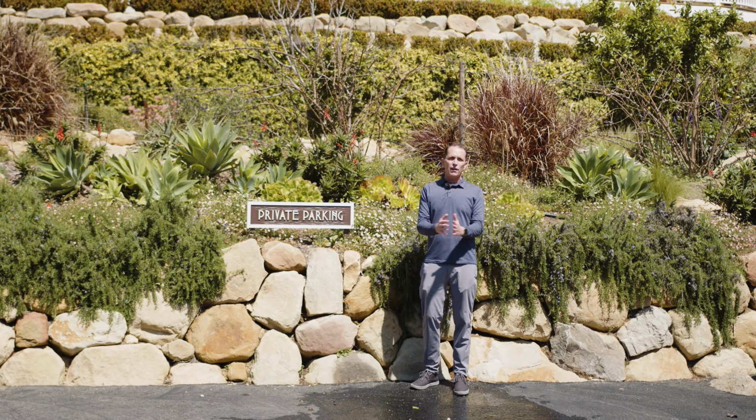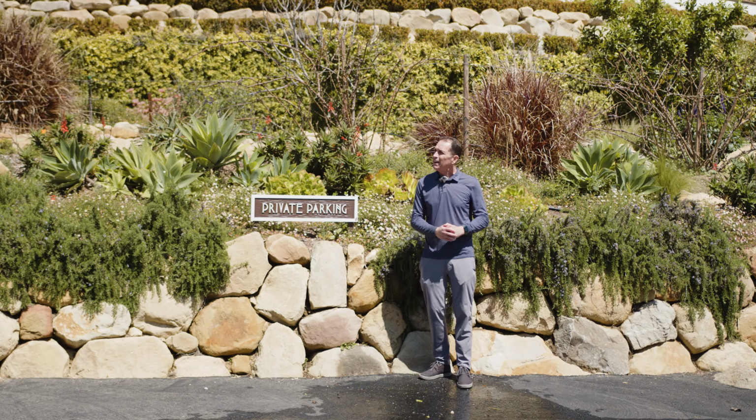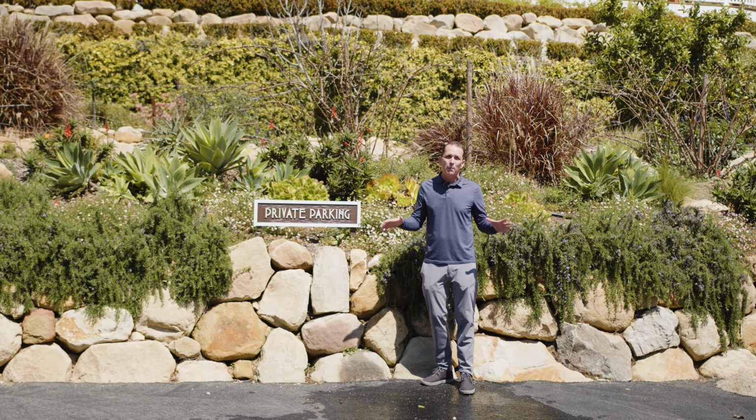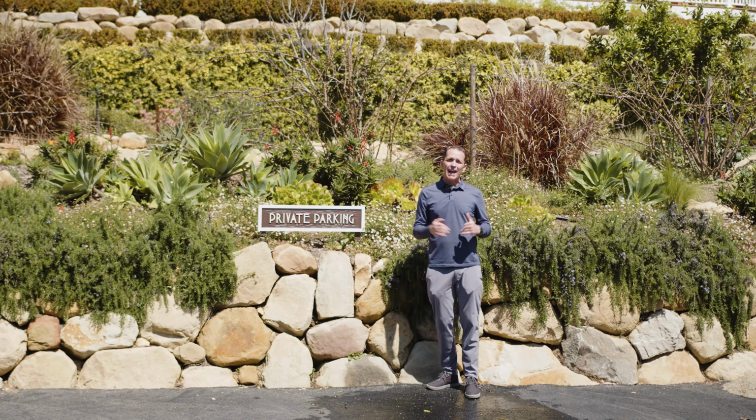But if you're having a party or if you're having people over, it becomes really a big challenge if you're up on the Riviera to have them find places to park. So that's one of the things that's a negative about the Riviera. There's a lack of parking.